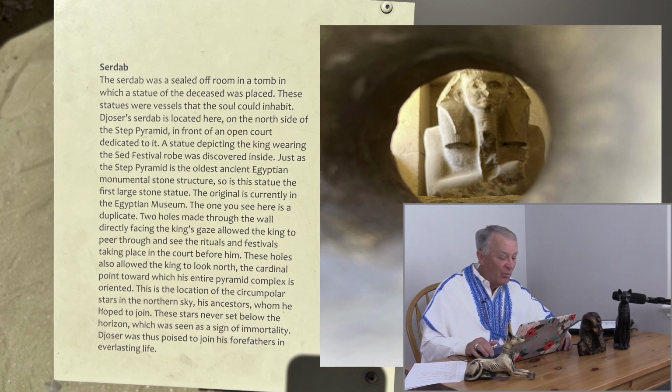Two holes made through the wall directly facing the king's gaze allowed the king then to peer through and see the rituals and festivals taking place in the court before him. These holes also allowed the king to look north, the cardinal point towards which his entire pyramid complex is oriented. This is the location of the circumpolar stars in the northern sky, his ancestors, whom he hoped to join. These stars never set below the horizon, which was seen as a sign of immortality. Djoser was thus poised to join his forefathers in everlasting life. I find that a very fascinating thing.